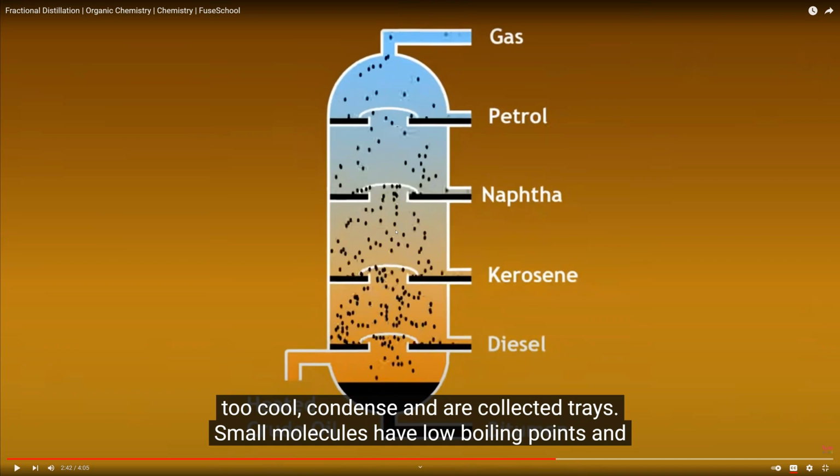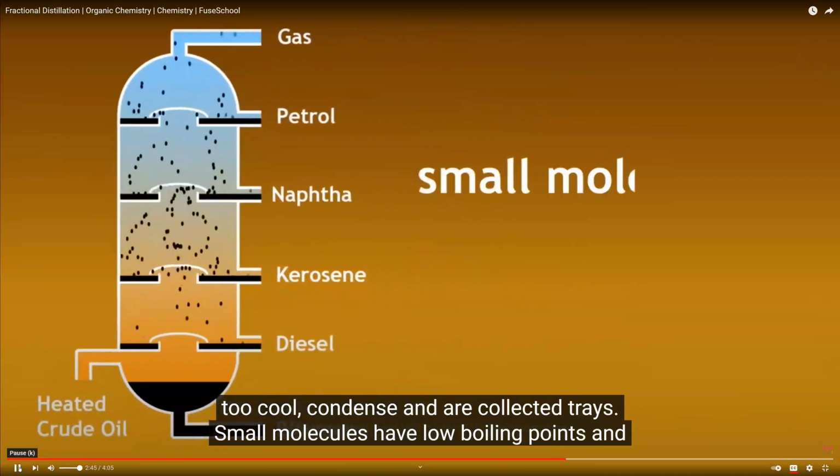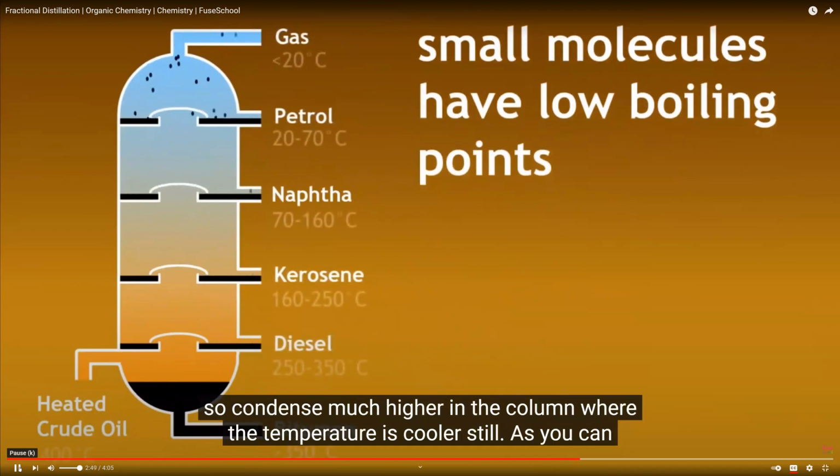So they're condensed and then they're collected in these collection trays. And the small molecules have lower boiling points, so they continue higher up, while the lower parts, the molecules with higher boiling points, are down here. Small molecules have low boiling points and so condense much higher in the column where the temperature is cooler still.